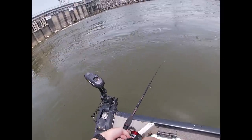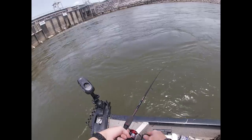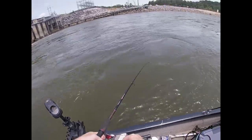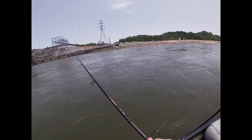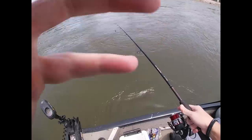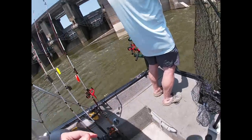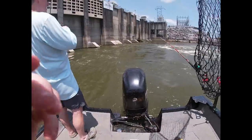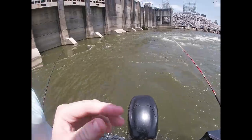Surprised I haven't hooked a gar on accident. All right, we came right up here by the dam and Dad's still throwing the swim bait. He's hooked into another one. He's not gonna let me catch a fish today, is he?